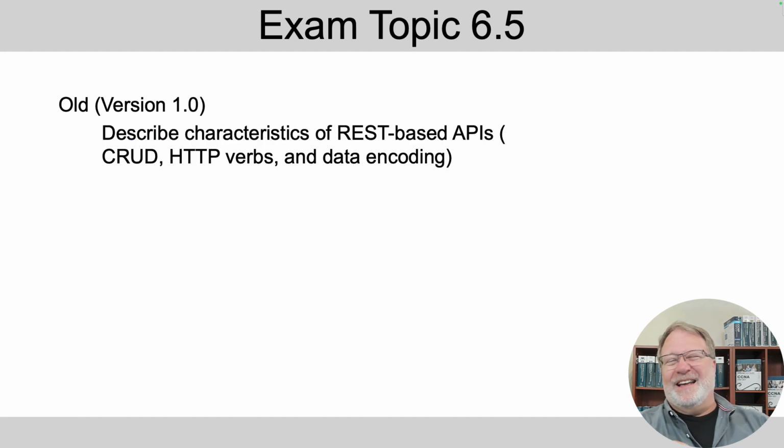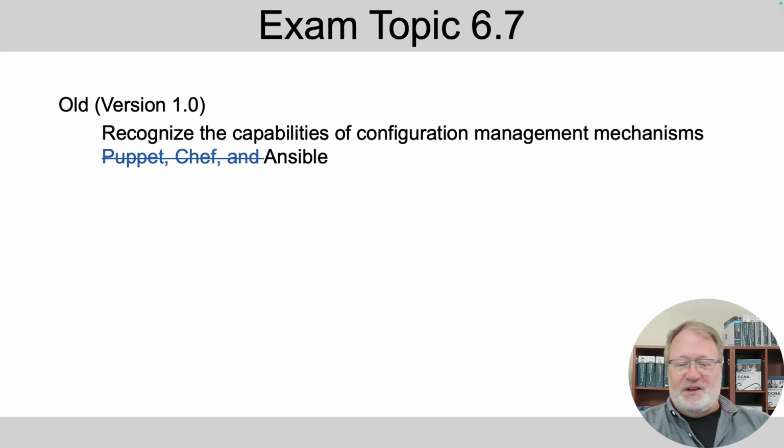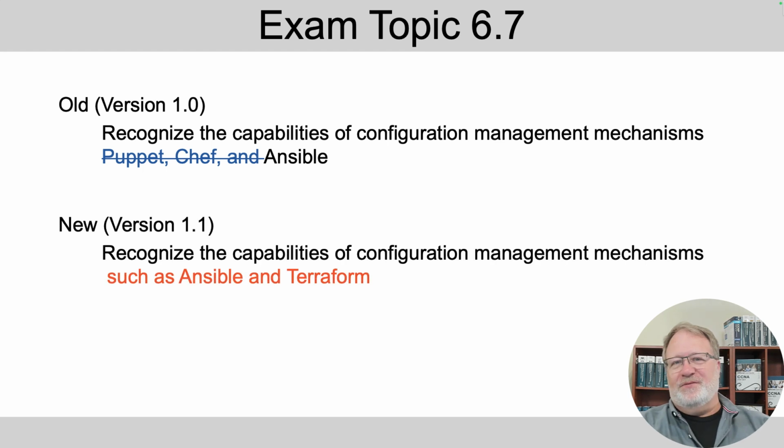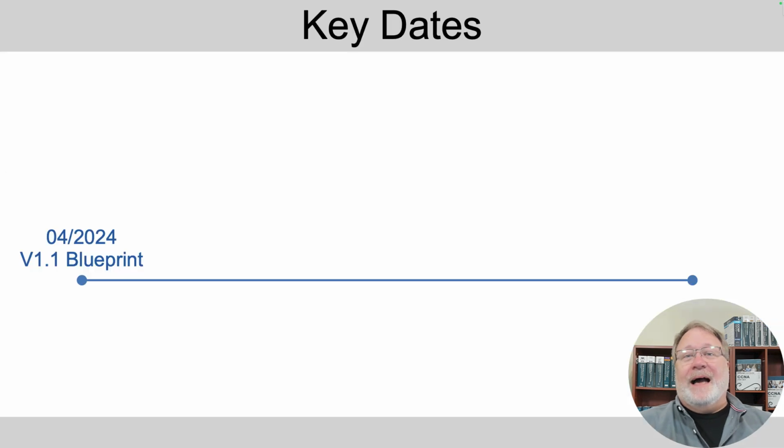All right, next up. Here's the old exam topic. It gets expanded with one additional phrase. It's about REST and RESTful APIs. And the added phrase is authentication types. And the verb there is describe. So can you describe authentication for REST APIs and the different authentication types? So that's the idea behind this new exam topic. Not a lot of concept, but it is an expansion there. And then finally, you've seen this before a few minutes ago in the video, but we deleted Puppet and Chef, but Cisco then added Terraform to the mix with their changes here. As you can see, that's a relatively minor update, so there's not a lot to talk about there.